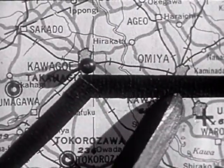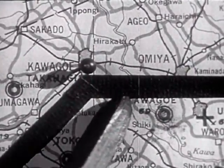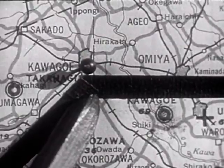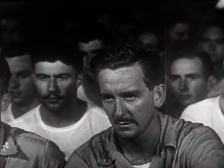They will proceed to this point in space above the Earth, drop their bombs, and return without ever seeing the target. These are the instructions. The men are ready for the takeoff.